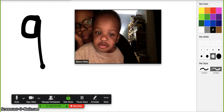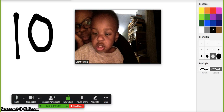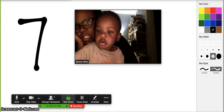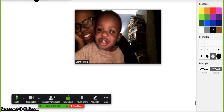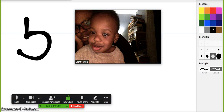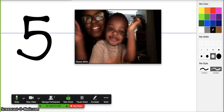Let's try context. What number is this? Can you switch out a number? Looks like a 1 and an O. What is that? 7? How about this one? 6? How about this? A 5? It is a 5. Let's see. A 3?